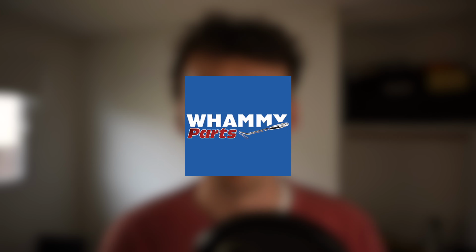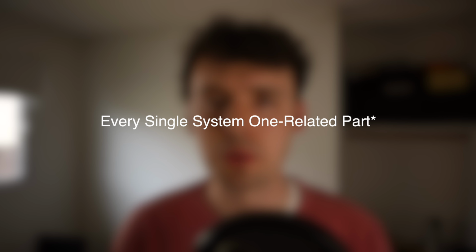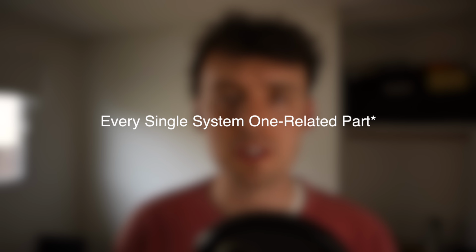I considered putting in a Floyd Rose on this guitar, but because of the size of the System 1, it would mean that the bridge socket would have to be routed out so much, and I didn't want to do that to this guitar. I looked all over the internet for parts and I finally came across two sites. Whammy Parts and Frets on the Net.